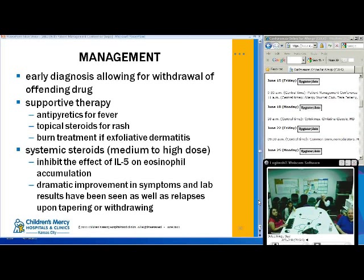The mainstay of treatment is systemic steroids, medium to high dose. Really couldn't find an exact on that. This is all pretty controversial. Not sure if it helps as much. It's thought, obviously, steroids are going to inhibit the effect of IL-5 on eosinophil accumulation, and they've seen dramatic improvement in symptoms, and lab results have been significantly reduced. And they've noted that when you taper or withdraw the steroids, people have had relapses.